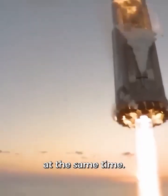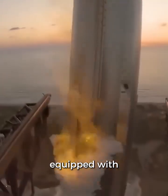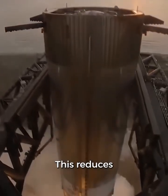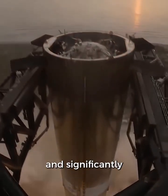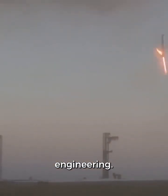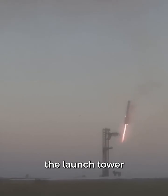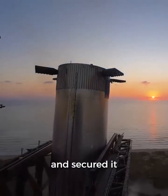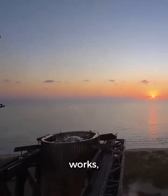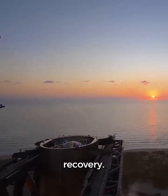At the same time, Mechazilla's chopstick arms, equipped with advanced sensors and actuators, moved in perfect harmony to grab the booster. This reduces wear and tear on the rocket and significantly cuts down recovery time. In a stunning display of engineering, the booster hovered just above the launch tower before Mechazilla's arms swooped in and secured it for rescue. This success demonstrated that the technology works, setting a new standard for rocket recovery.